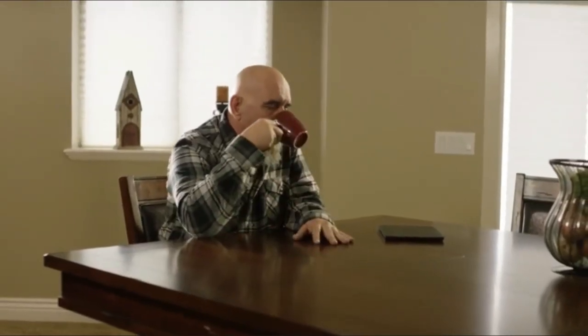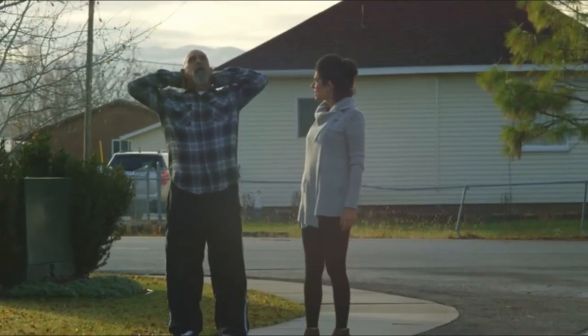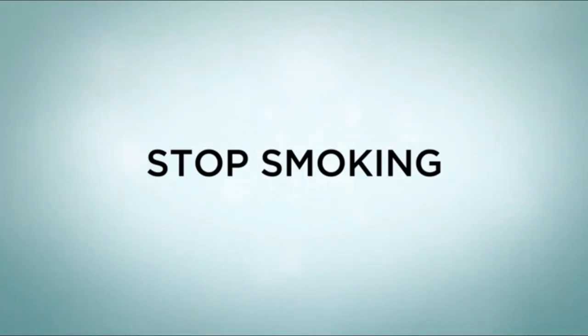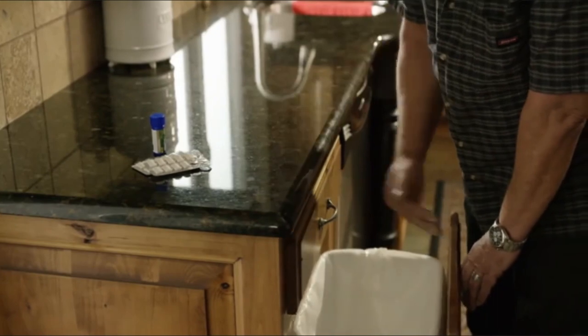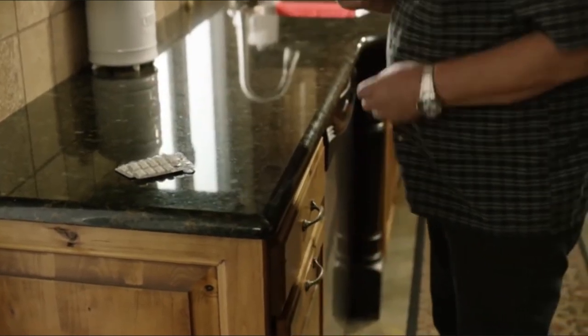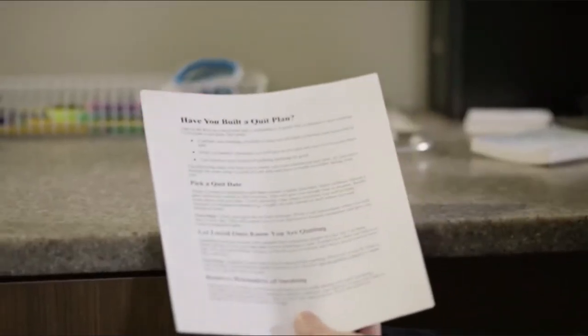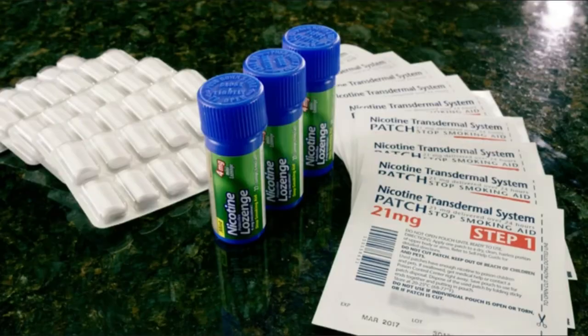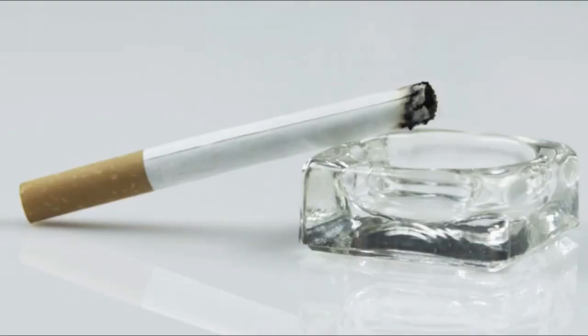There is no cure for COPD, but you can take steps to manage your symptoms and slow down the disease's progress. Stop smoking. If you smoke, quit. Smoking is the leading cause of COPD, and quitting is the best way to keep your disease from getting worse. Ask your doctor to assist you in developing a quit plan that is right for you. This might include a support group, nicotine replacement products, medications, or a combination of these.